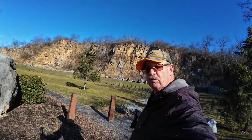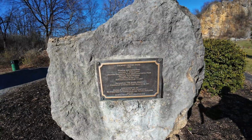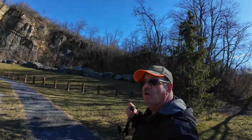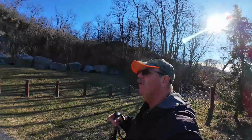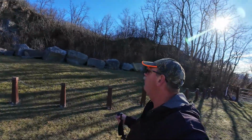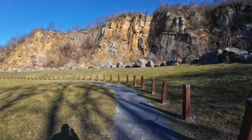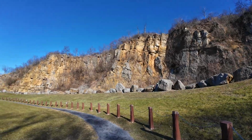So we have made it to Chimney Rocks Park. But on the way in, I noticed an iron furnace. So before we leave, we will check out that iron furnace. So we are going to see if there's a trail that leads up to Chimney Rocks. I've seen pictures, so somewhere there leads up to the rocks. Pretty cool rocks right here.